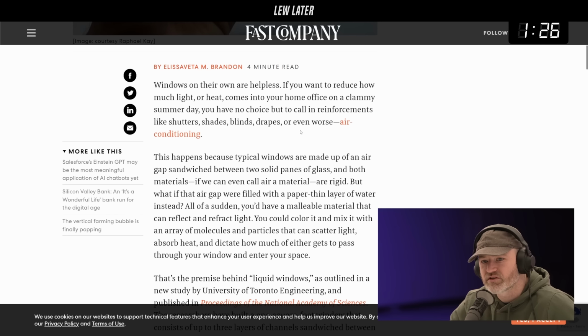Windows on their own are helpless. If you want to reduce how much light or heat comes into your home or office on a clammy summer day, you have no choice but to call in reinforcements like shutter shades, blinds, drapes, or even worse, air conditioning. This happens because typical windows are made up of an air gap sandwiched between two solid panes of glass, and both materials are rigid.